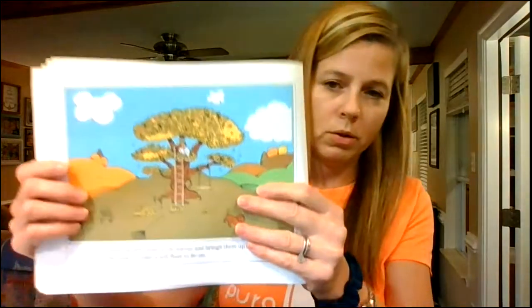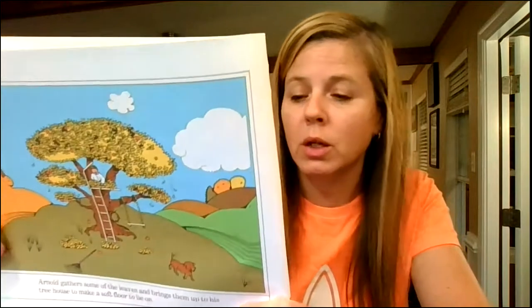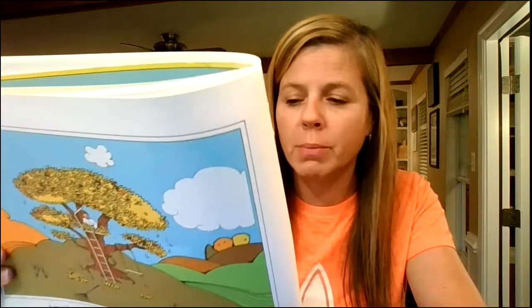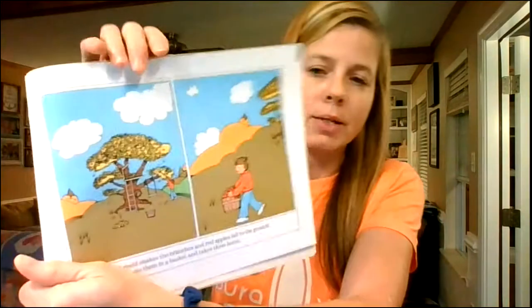Arnold gathers some of the leaves and brings them up to his treehouse to make a soft floor to lie on. You guys like to play in the leaves, make piles and roll around? That's always kind of fun, right? Arnold shakes the branches and red apples fall to the ground. He puts them in a basket and takes them home.